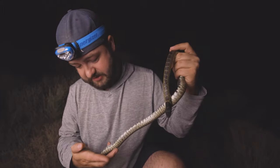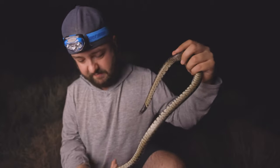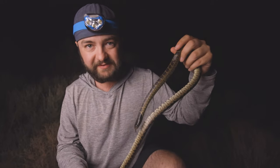But oh my gosh, guys, this is a male. You can tell because of the lump at the back of his tail. He's probably out looking for a lady to be with. But man, I had a feeling that recent moisture would bring out some snakes, and I was sure right. So cool. What an amazing snake. I'm gonna get some pictures and video of him and let him go.